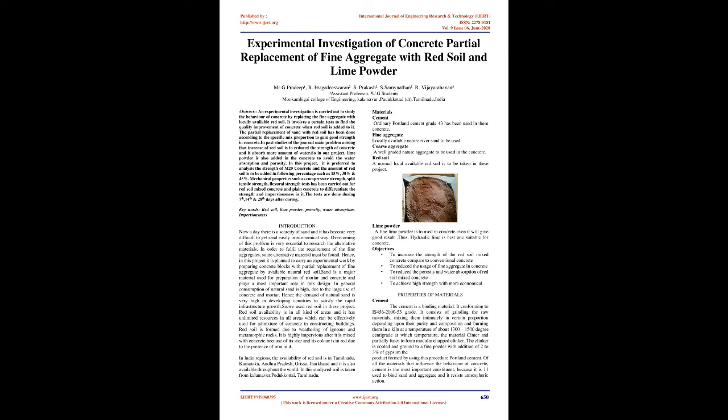Mechanical properties such as compressive strength, split tensile strength and flexural strength tests have been carried out for red soil mixed concrete and plain concrete to differentiate the strength and imperviousness in it. The tests are done on the 7th, 14th and 28th days after curing. Keywords: red soil, lime powder, porosity, water absorption, imperviousness.